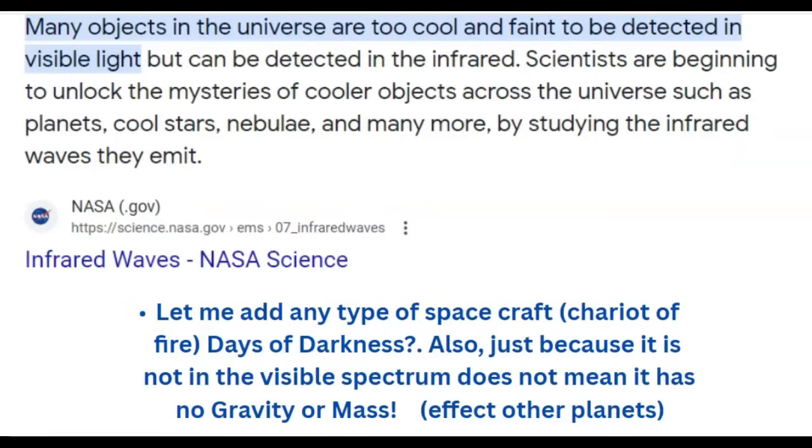And I put this section in. It says, let me add, any type of spacecraft, guys, and biblically we had chariots of fire. And days of darkness are part of this entire PDF, so just bear with me here.